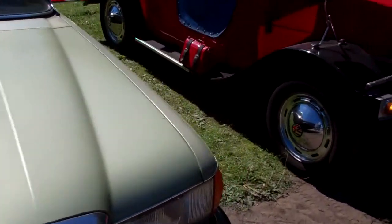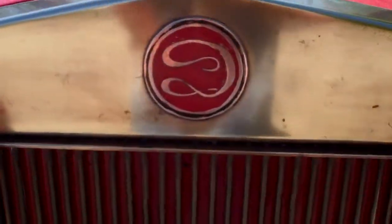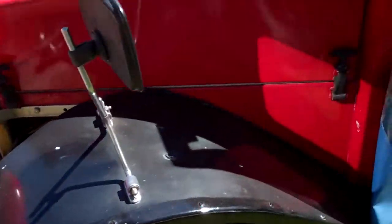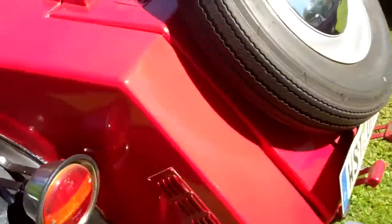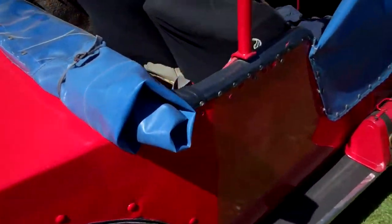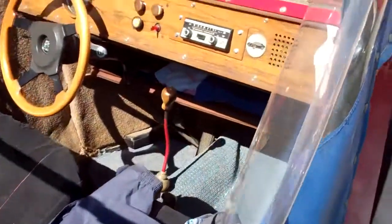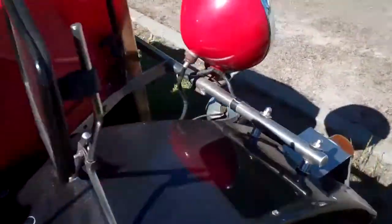Oh, what's this? What's this? Well. I think it's a kit car. Well, special. It's special, all right. On a VW base. Yep, on the VW base. Strange. Straight from the circus.